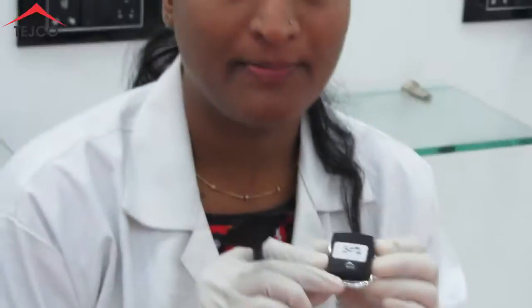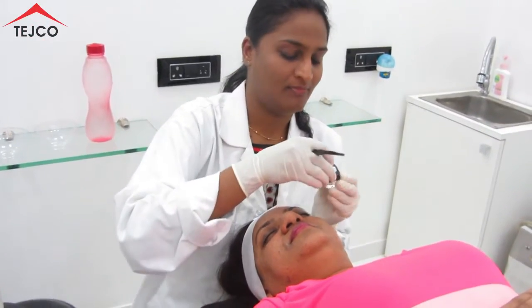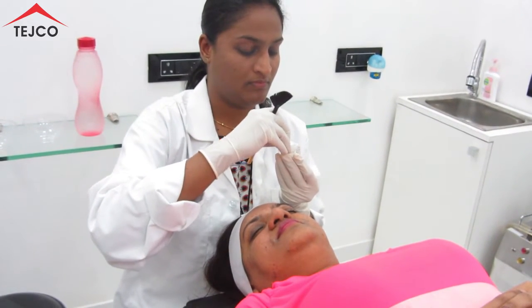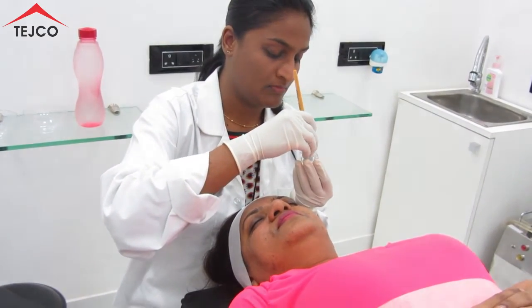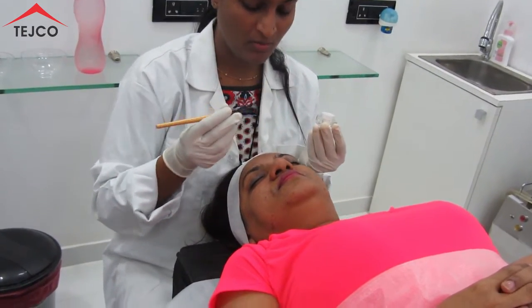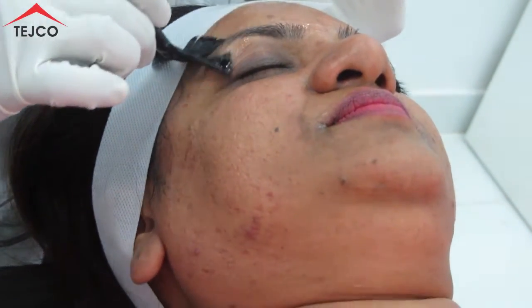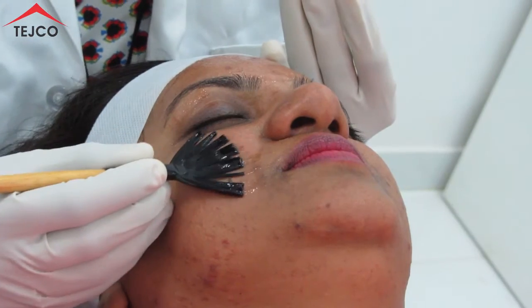I'll be using the Flawless product by Tejco, which is a glycolic acid gel base peel. So here I'm going to start off with the painting of the entire face with just one single stroke. There should not be overlapping of the stroke. It should be from center outward.